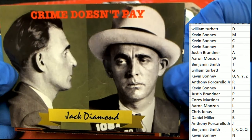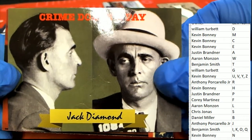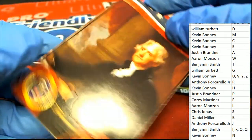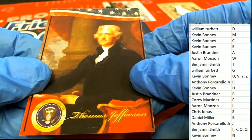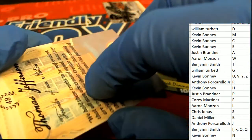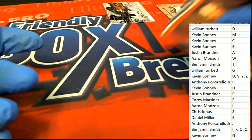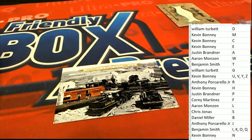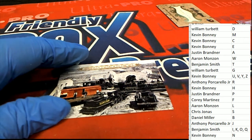Jack Diamond, mobster, crime doesn't pay, letter D owner. And then we have a Thomas Jefferson for J owner. So these are the base cards. Really cool, interesting little parts of history. And, well, we're just going to random this one. And Sherman's March to Sea card.